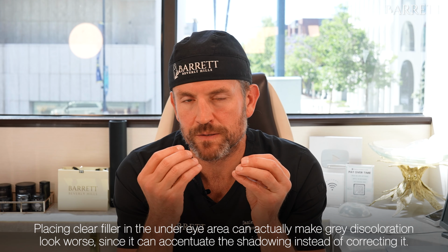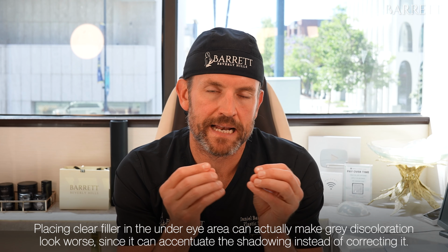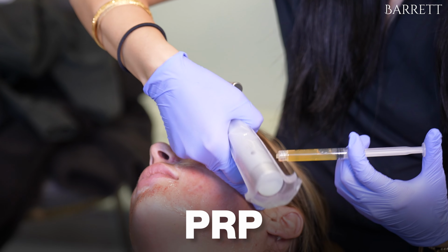The grayish hue is sometimes genetic, and you want to avoid putting clear filler in that area. You can do stimulatory filler like a Sculptra or something else, or even fat, or even PRP. What you don't want to do is do something that's going to augment that gray color, like using clear filler, like a hyaluronic acid-based filler.